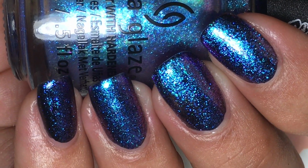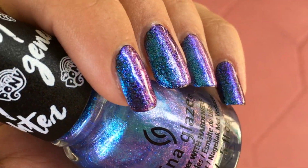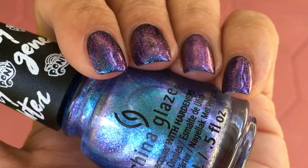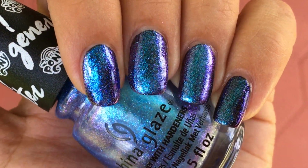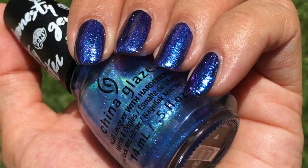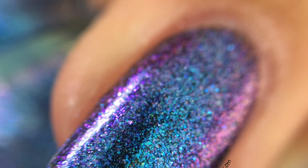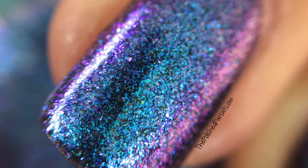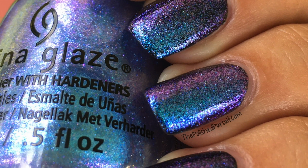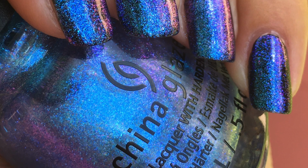Here's what it looks like with one coat over black. Outdoors under shade, this is amazing. You can really see the purple to blue shift. It is gorgeous, absolutely stunning. So I highly recommend that you do one coat over black, and the shift will be much more noticeable. I couldn't stop photographing this polish because I love when a polish has that shiftiness to it. It's just so incredible and looks beautiful on the nails.